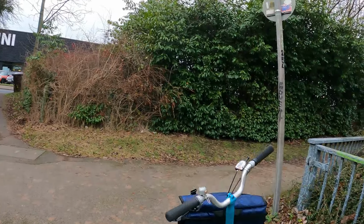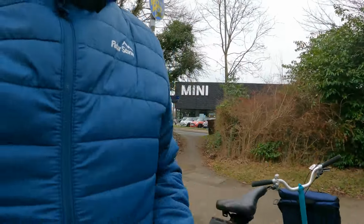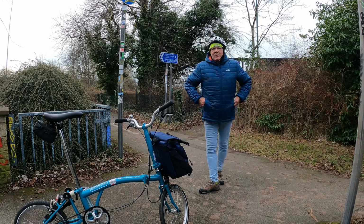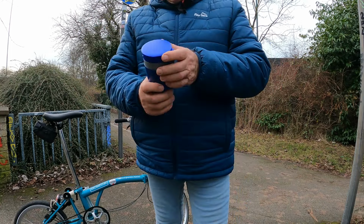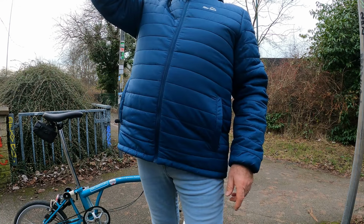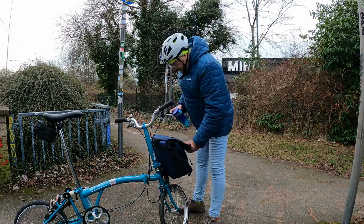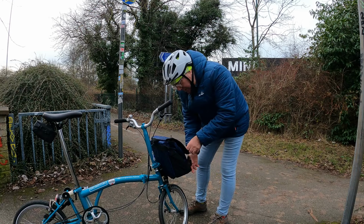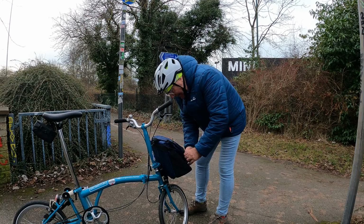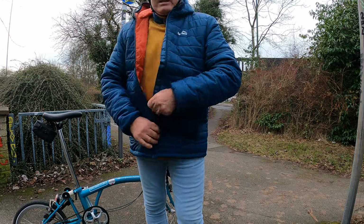Right. I'm gonna stand you up a minute. See my new coat now. A new coat from Go Outdoors. The other thing at Go Outdoors, I bought a thermos mug for a tenner. Cold water in this one. Sports Mind, a UK charity called Mind. 10 quid. How much of it goes to the charity, I don't know. Anyway, that's my new coat. Orange lining, 19 quid.